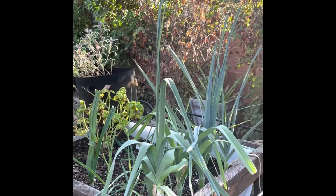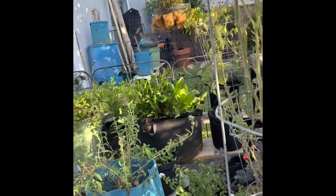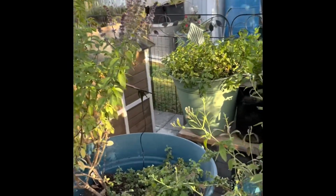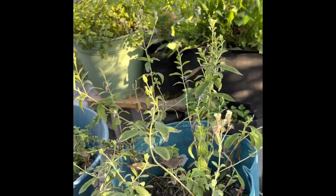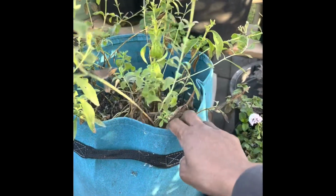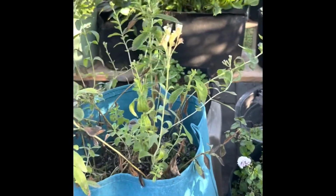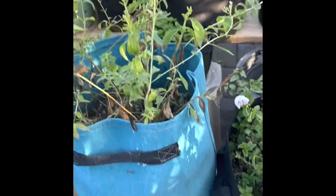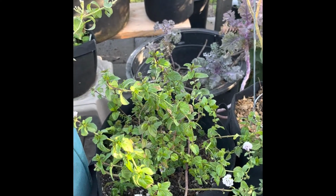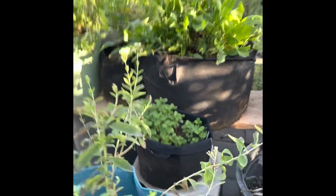Oh my God, I love those leeks. They just look so beautiful. All my herbs out here. I see my stevia looking a little shabby, and it looks pretty dry, so I'm just gonna cut it down and then I'm gonna water it and it'll come right back up really nicely. Here's my chocolate mint, and then I have my mojito mint right over in the middle there.